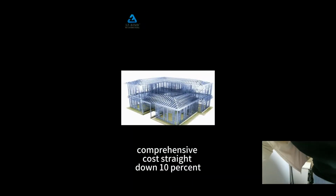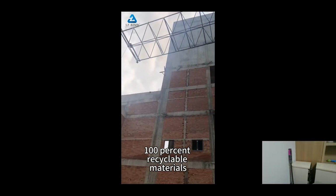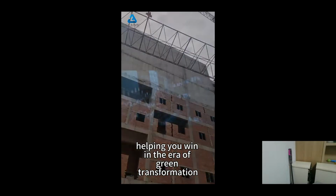Comprehensive cost down 10%. Green and low carbon, 100% recyclable materials, carbon emissions trading compliance, helping you win in the era of green transformation.